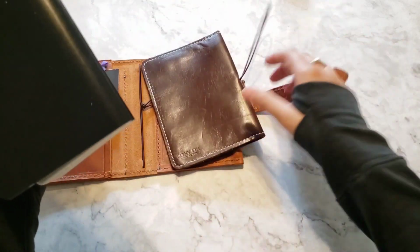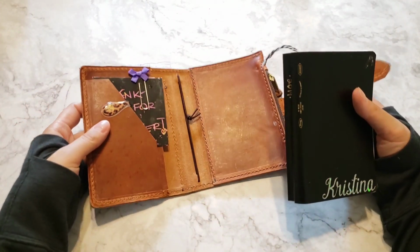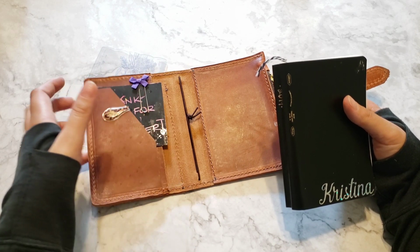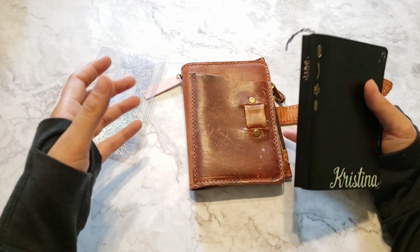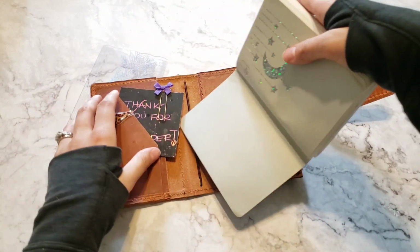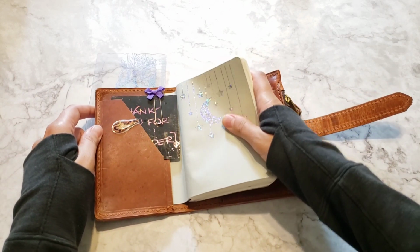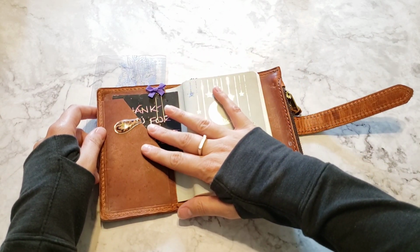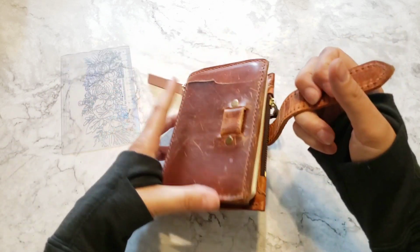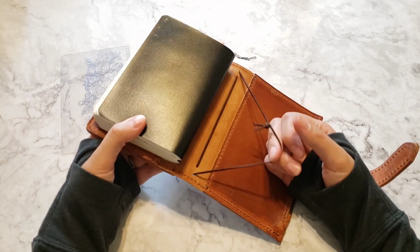My favorite is this brand, which is Speckled Fawns. This is a Chatelaine cover, so it's a little bit different. There's a lot of different covers on that site. You should totally go check it out. This slides in the front actually, so it's kind of reversed from the one I just showed you, and it has a string in the back too.